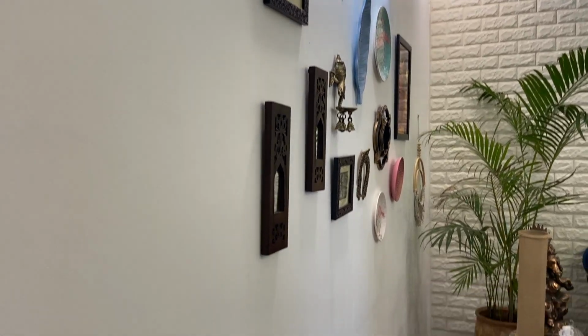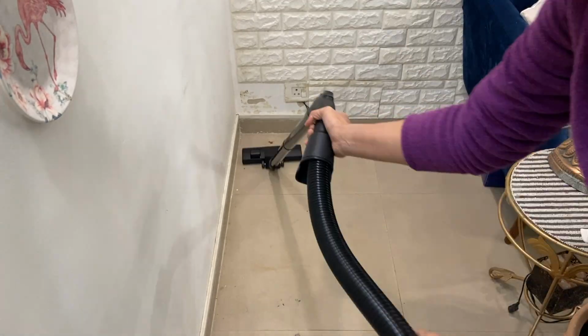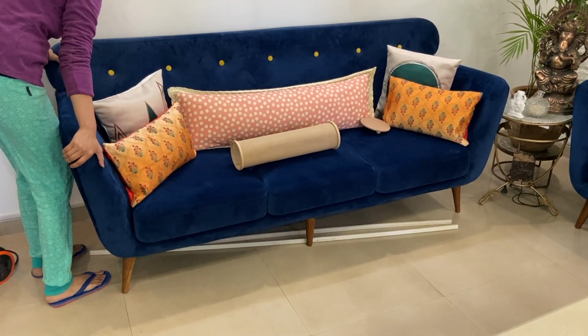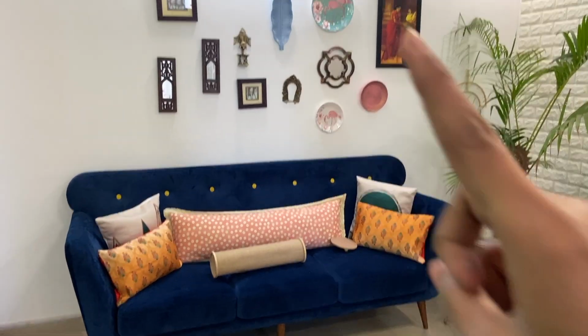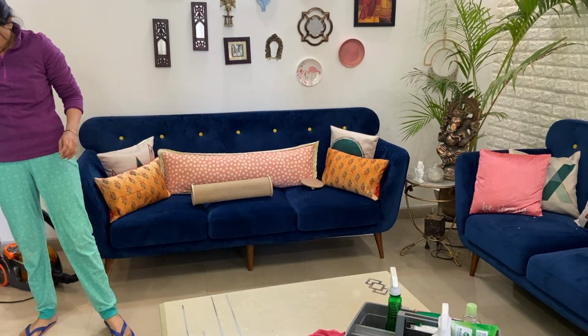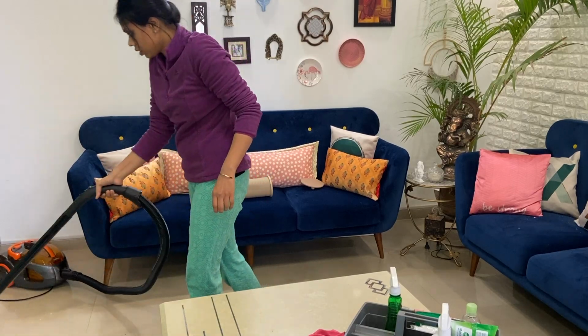Once a month, when I deep clean, I use my vacuum cleaner as well to clean the areas behind the sofa, the area under the carpet, and all the hard to reach corners like these. Once I properly clean the floor, I keep the sofa back to its place. And here, as you can see, I have cleaned the area which was behind the sofa, the corners. I nicely clean all the wall hangings and kept them back to their places.